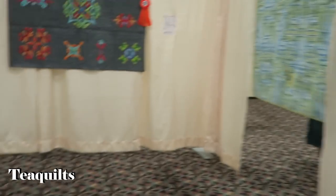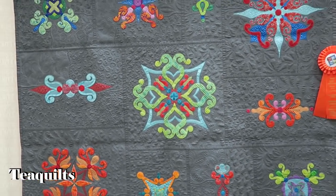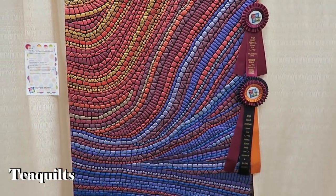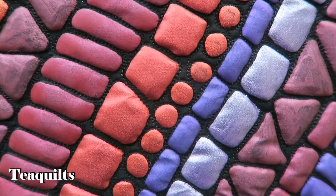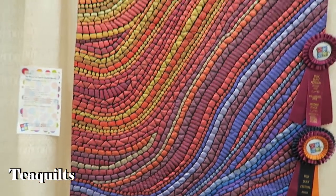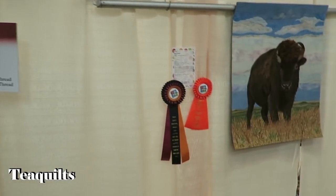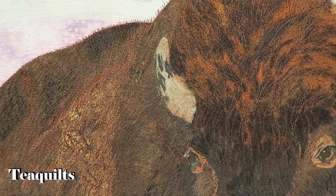Over here is the wall hanging large category. Beautiful, beautiful work. This is honorable mention. This is second place. Beautiful. Best use of thread. This is first place. Best use of thread.